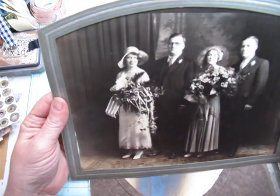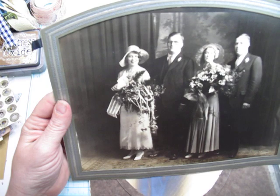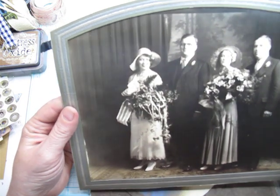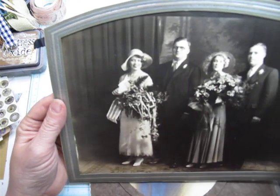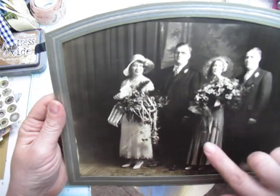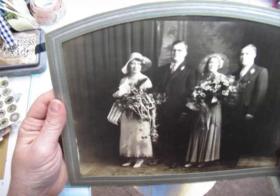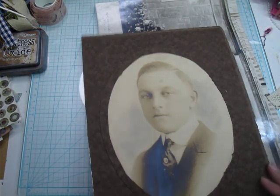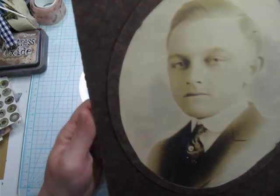And then we've got what looks like a wedding photo as well. I don't think it's the same person. Nope, different lady, just wearing a different hat. I'm assuming this must be the bride and bridesmaid and best man, maybe. I'm just guessing. I don't know. There's nothing that says. And this handsome young man.